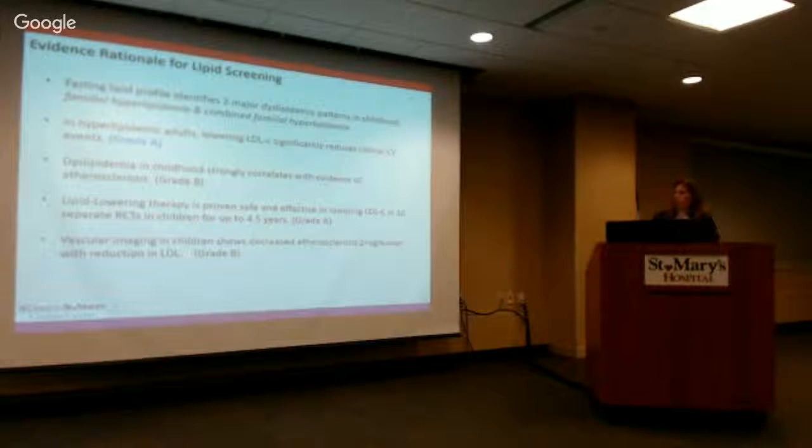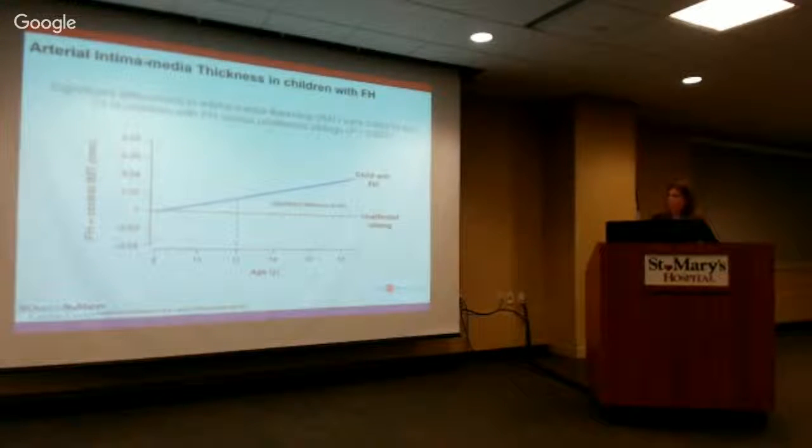You can read through those. One of the issues with kids is that we don't have long-term randomized controlled trials. That's one of the issues, that we lack evidence that we wish we had. We do have some vascular imaging studies that are interesting. I want to show you one.